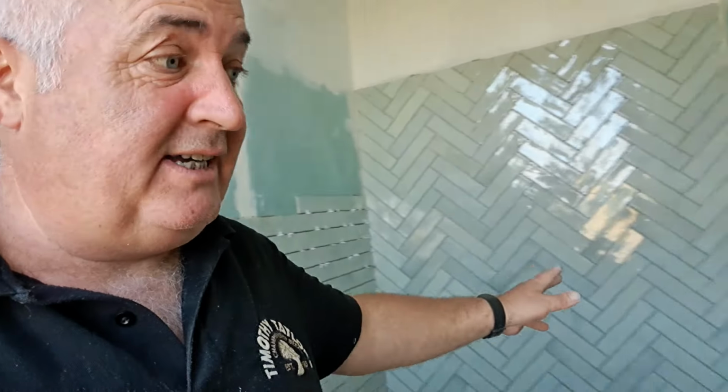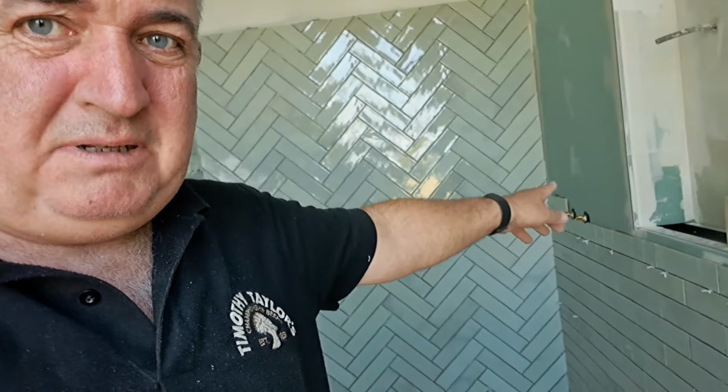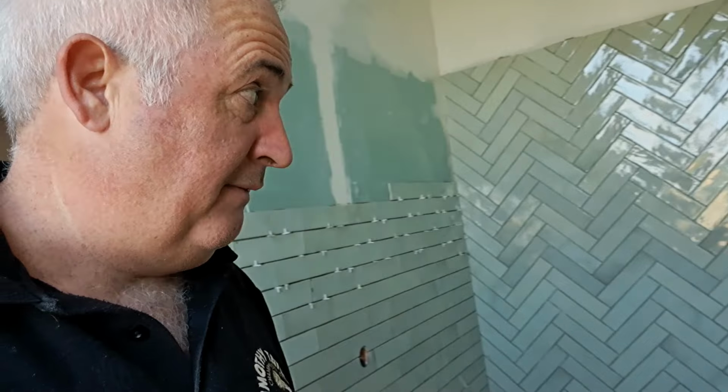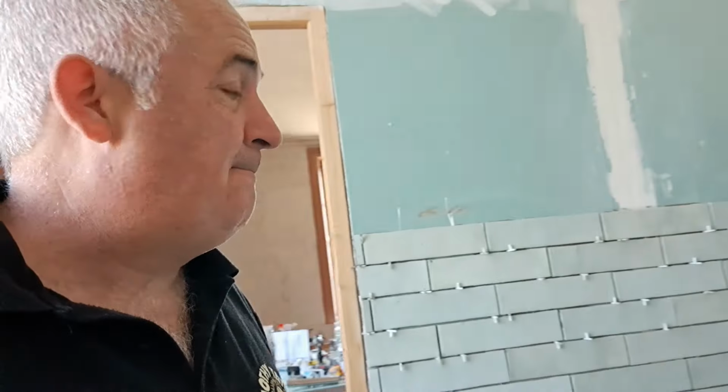A few layers on that side, just the one layer plus an extra tile on there. I've got a couple of fiddly cuts that I'm going to do around the pipes there before I do any more. I'm going to finish for today because I'm knackered. My shoulder's a little bit sore, to be honest, so I don't want to overdo it. But I'm really chuffed with what I've done.